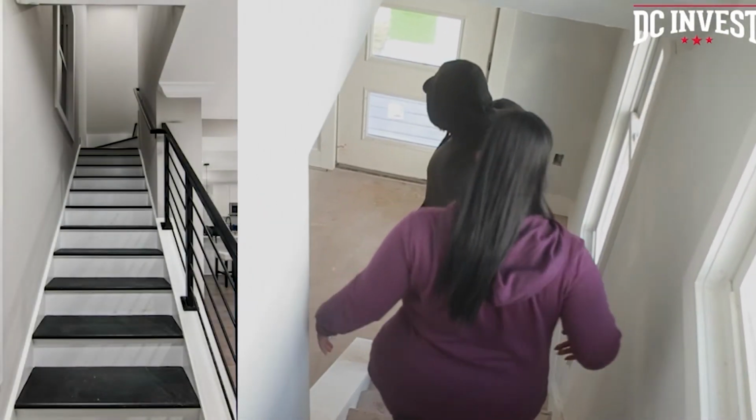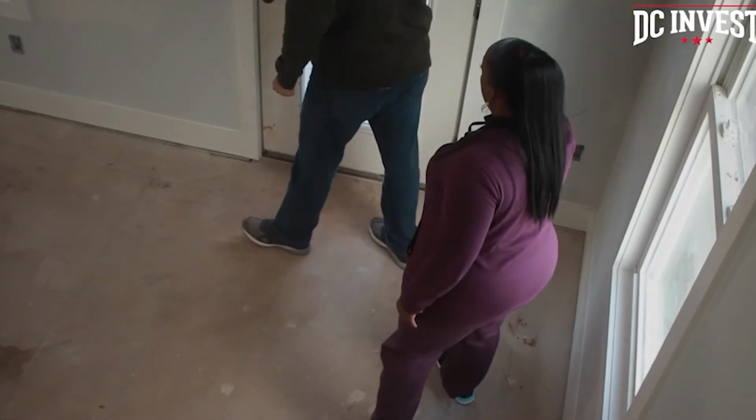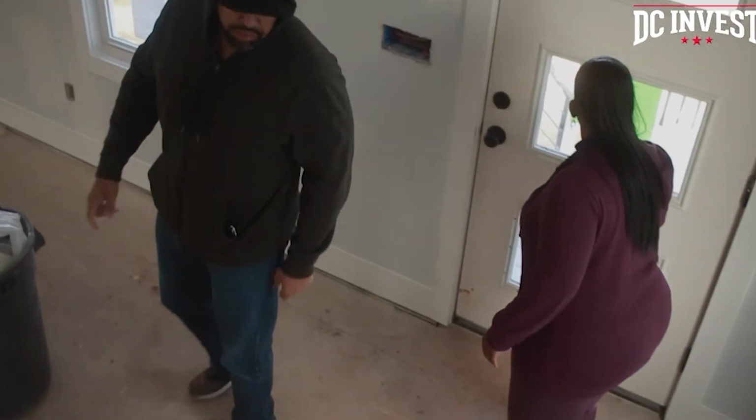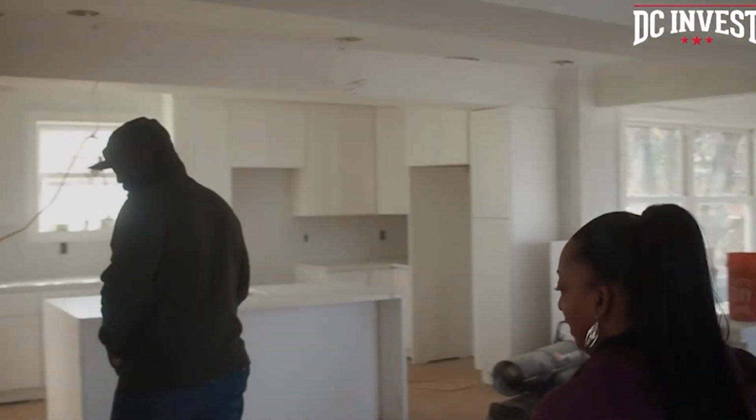So what is the rule with the handrails? We'll have a rail right here. It'll be black. It may actually be the same rail as outside. It'll be black, and it'll match the black trim in here. Yeah, that's real modern.